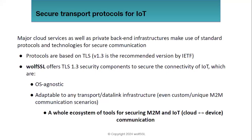But for those unsolved problems like the confidentiality and the authenticity of the receiver of those updates, protocols like TLS are exactly designed for this. So, for instance, when you want to communicate with your infrastructure providing firmware updates, you might want to choose protocols that are based on TLS, and most likely TLS 1.3 if you're starting a design today. And we do offer TLS 1.3 socket security to secure the connectivity of any devices.